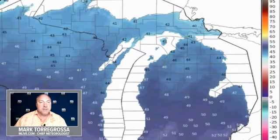I wanted to show you this because I think at this time of the year, we forget what normal is. Okay, so what you're looking at here is actually the average high, or normal high temperature for today. Let me make sure I got the right date here. There we go. Okay, sorry, March 12th. So you're looking at average high temperatures.